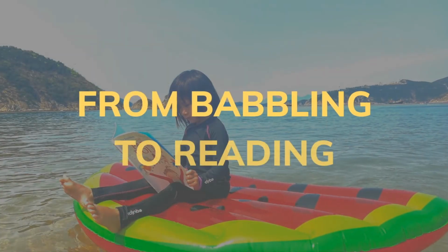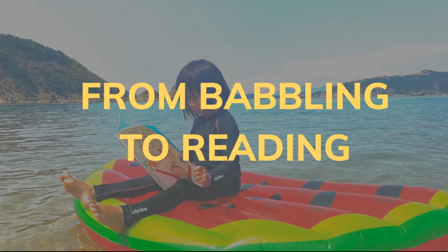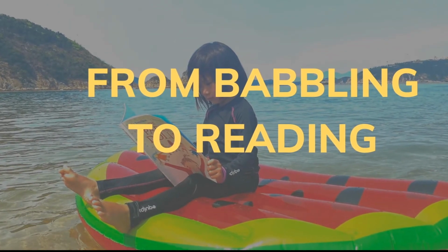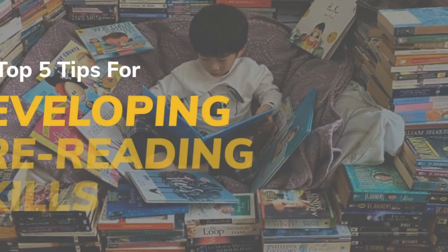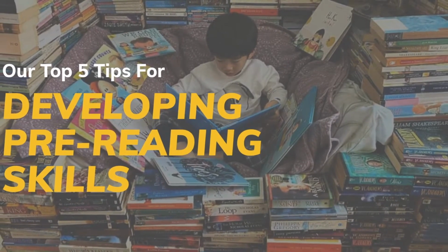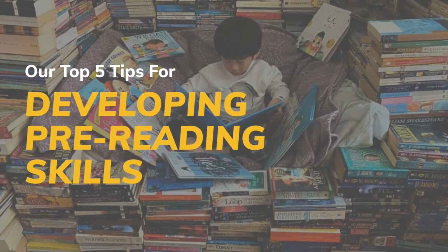From babbling to reading, it can be quite a journey. Learning to read is rather complex, and children usually start to read or recognize more words around 4, or it can be up until when they're 7. Here are our top 5 tips for helping your child to develop pre-reading skills. These are important skill sets to have before they actually start to read.